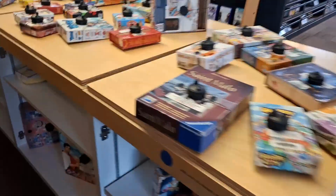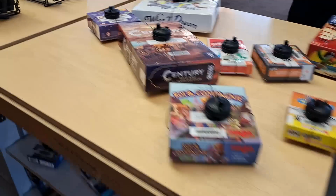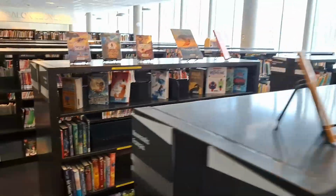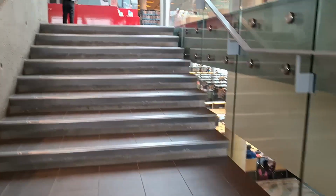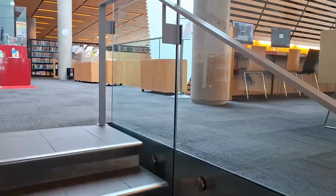My library also lends out board games, computer games. They have a great big section of DVDs and video games, and I think you can also rent some iPads and stuff. And this is the young readers middle grade section. And then we go upstairs. And as we go upstairs, we'll get to the adult section. So there are computers where people can sit down and private study rooms.